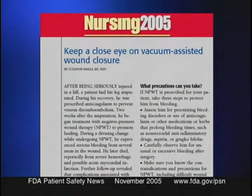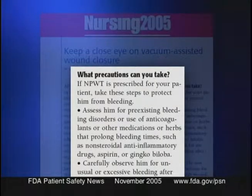During his recovery, he was prescribed anticoagulants to prevent venous thromboembolism. 2 weeks after the amputation, he began treatment with vacuum-assisted wound closure to promote healing. But during a dressing change while undergoing the therapy, he experienced serious bleeding from several areas in the wound. He later died, reportedly from severe hemorrhage and possible acute MI. Further follow-up revealed that complications associated with bleeding had begun at the time of surgery before vacuum-assisted closure therapy was started. The article lists several precautions to help prevent this kind of bleeding in patients undergoing vacuum-assisted wound closure therapy.